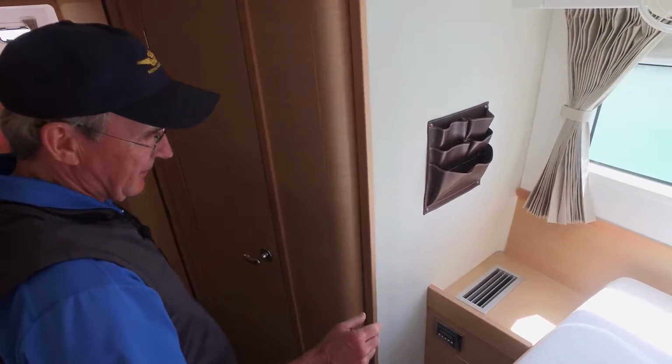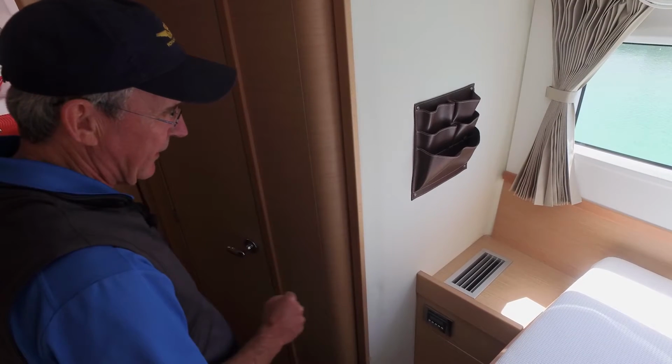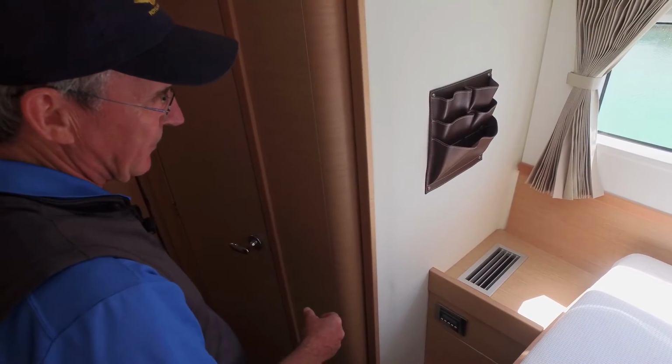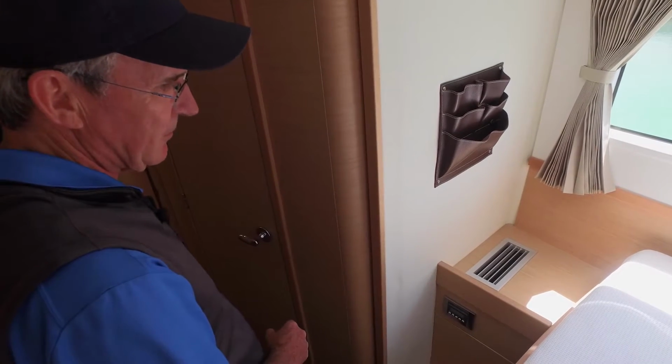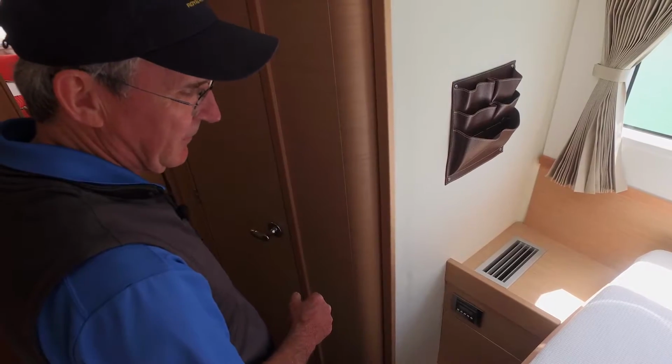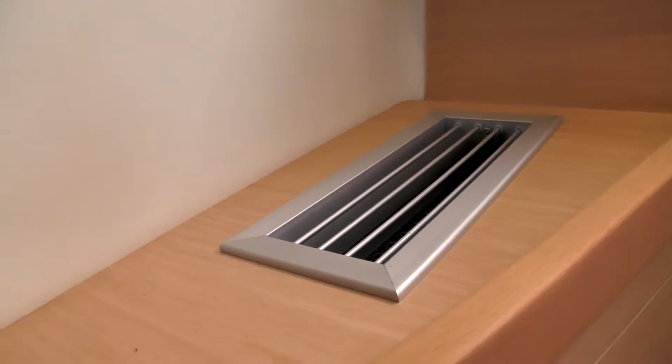The other thing that you'd be interested in is that this vessel is entirely plumbed for air conditioning. You can see the unit over here. So irrespective of the conditions, whether it's steamingly hot or freezing cold, you've got an air conditioner which will cater for every single cabin separately.